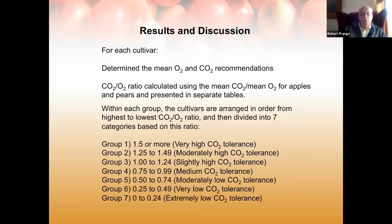I will show you, name them here, and you will see from group 1 to 7, I'm going lower in that ratio value. Group 1 would be cultivars that have a very high CO2 tolerance. They had a ratio of 1.5 or more. And you can see progressing down what I call a moderately high CO2 tolerance, a slightly high, medium, moderately low, very low CO2 tolerance, and finally group 7 is extremely low CO2 tolerance.